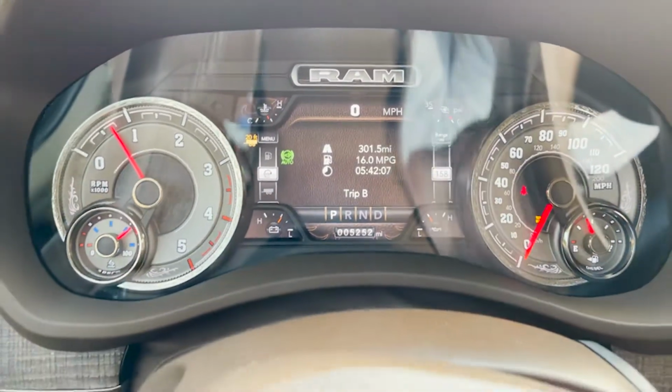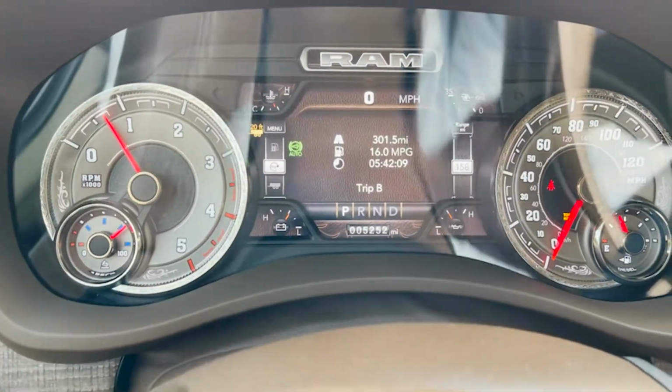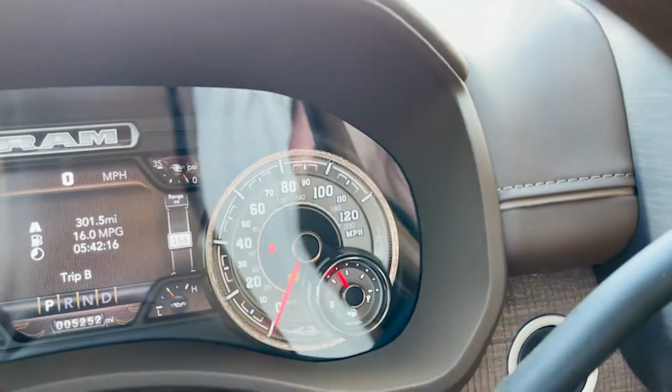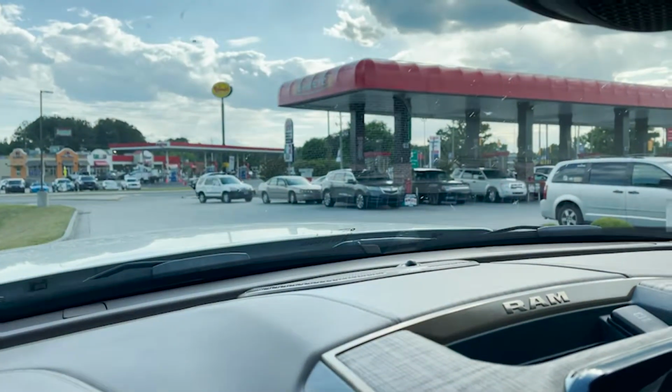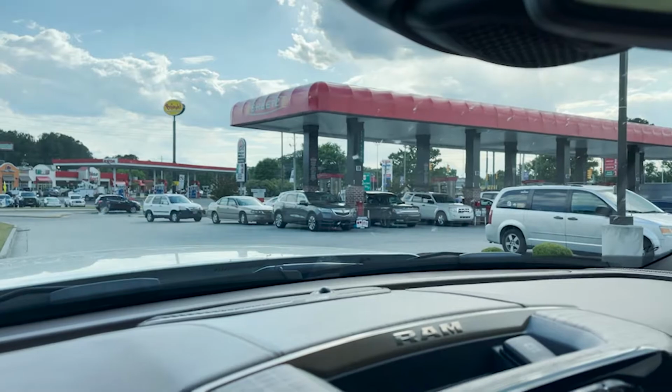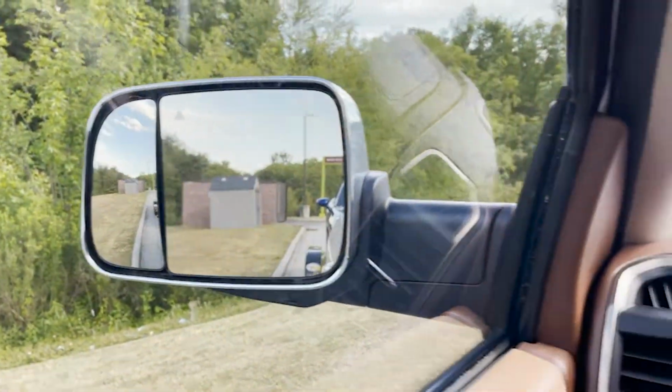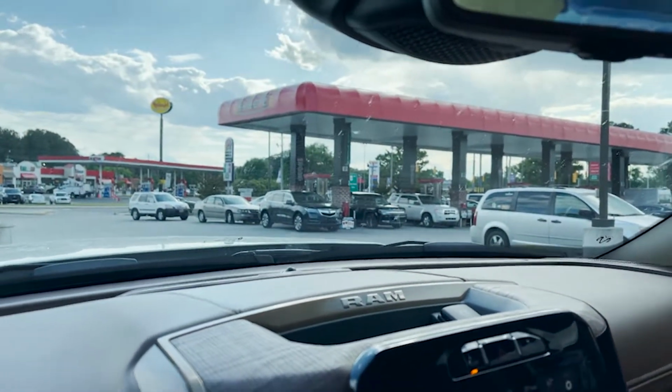All right, everyone, so here's the deal. We've made it 301 and a half miles in 5 hours and 40 minutes, 16 miles per gallon. I'm going to try and fill up. We still got about a third of a tank of fuel, but I'm going to try and fill up. But as you can see, it's gas crisis. So what we're going to do is unhook the trailer from the truck, so I have enough room to go over there and actually get some gas. So I will give you the numbers once I get back from dealing with this madhouse over here.